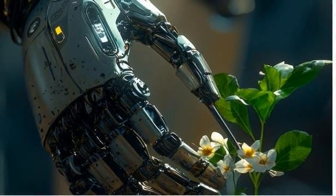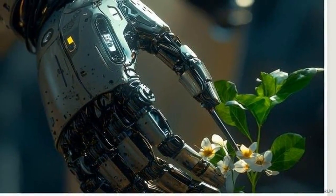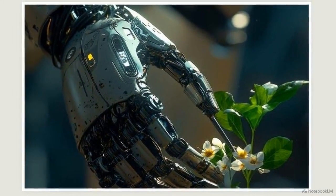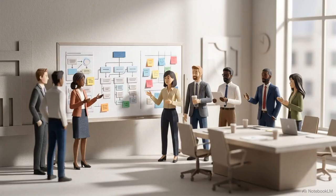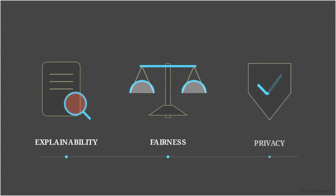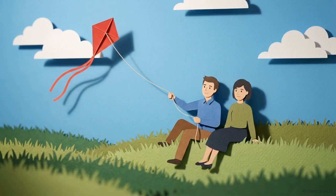By handing off the robotic, repetitive, and data-heavy chores to machines, we are opening up more space for our most human qualities. To make this work, these systems must be built responsibly. We need to ensure they are easy to understand, fair to everyone, and keep our personal information safe. The goal of artificial intelligence is to give us back our time and our focus.